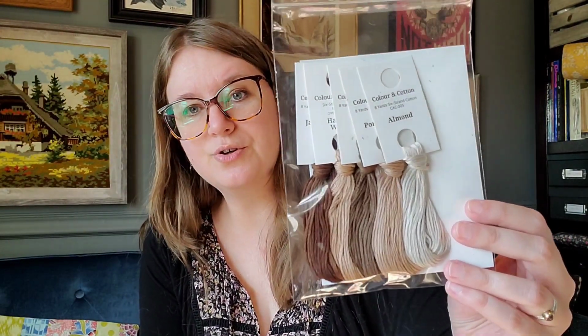And that's all I've worked on since I've seen you last. I have one piece of haul because Buster had surgery. Very, very expensive surgery. So expensive. But I would pay twice that much. So what I got was my February thread club from Color and Cotton. This is the Primitive Neutral 5 skeins, and it's beautiful. It is absolutely beautiful. Excellent, excellent job.